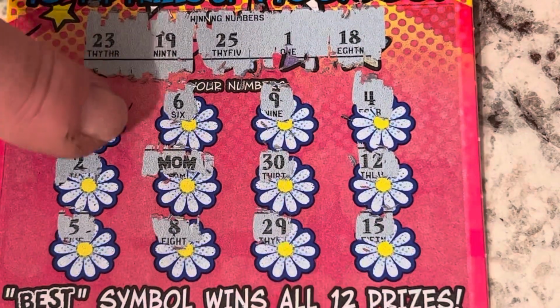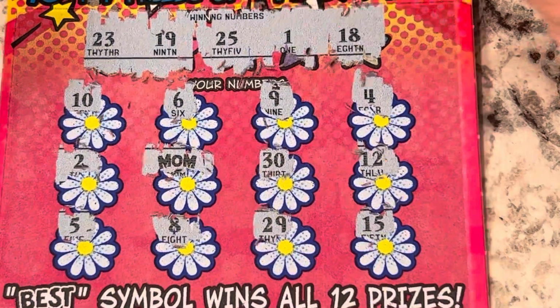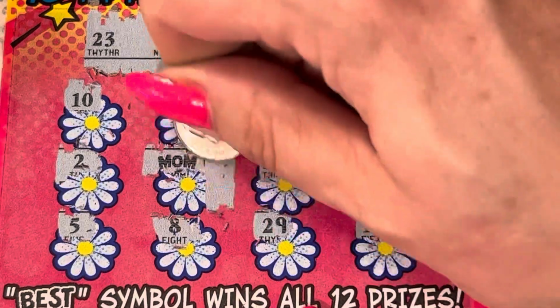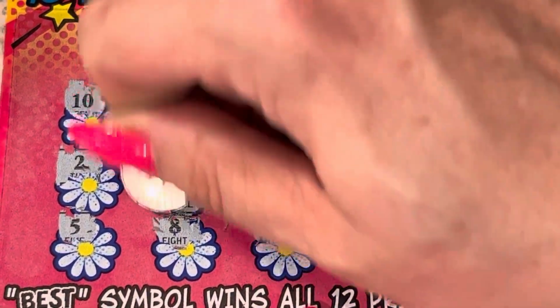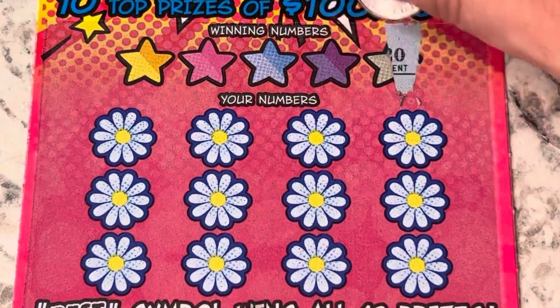I wish there was a, what was I going to say? I don't know. I can't remember. Go ahead. Sorry. Oh, a multiplier on this ticket. Yeah, that'd be cool. $5. 5 bucks. For like a bonus. You know what I mean?